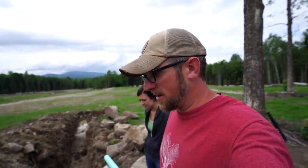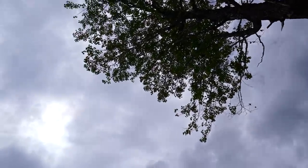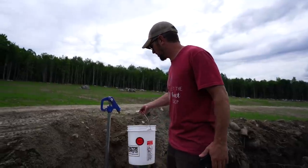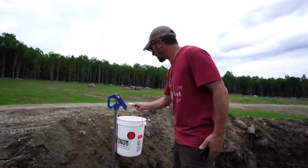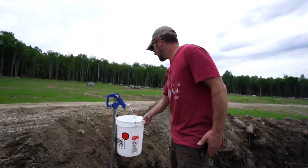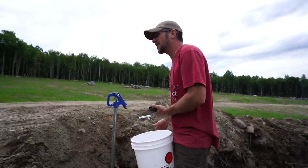Let me go grab my 5-gallon bucket and let's see how many gallons a minute we're getting, or how long it takes to fill up a 5-gallon bucket. All right, we'll put our bucket right here. Wait a minute. You're supposed to be able to hang a bucket off your hydrant. That one doesn't work. Let's go to the other hydrant.